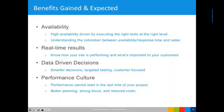And in addition, making performance part of our culture is key. Performance cannot be an afterthought. It can't come in at the end of your project. So we focus on better planning, strong focus, and this ultimately leads to reduced costs when dealing with performance issues.